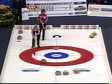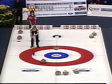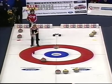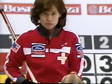Well, the last shot that Andrea called was confusing to me. The rocks were in behind the tee line. She could have definitely made a play for, they certainly know how to score points. There's a whole bunch of points on the board. But playing the big weight hit on the back one just didn't make any sense. You come around, but she has a chance to do it now, to come around.